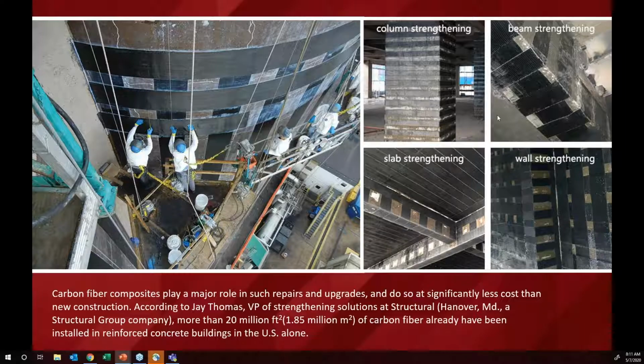Another example of columnar strengthening. This is beam strengthening with both flexural and shear. Wall strengthening. This is the backside of a room, a control room in a power plant where they were afraid they were going to have explosions. So we reinforced the wall for blast.